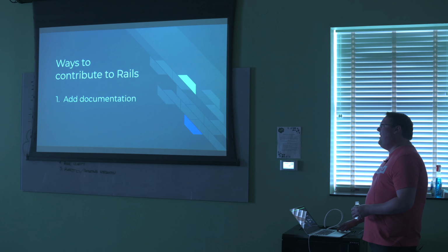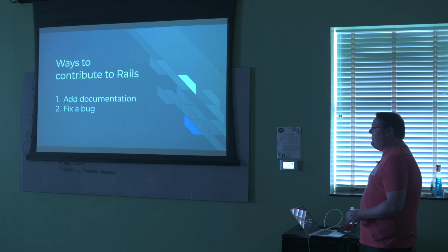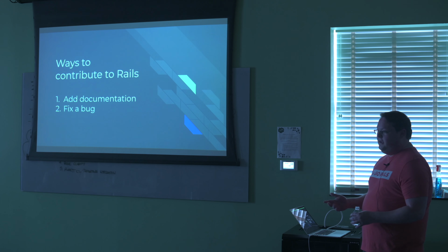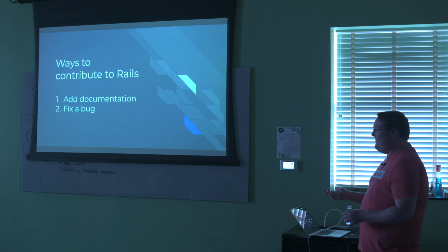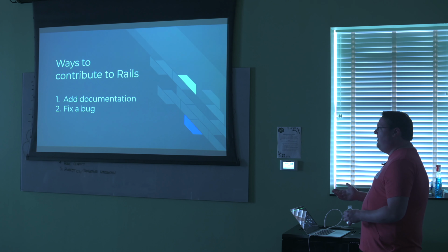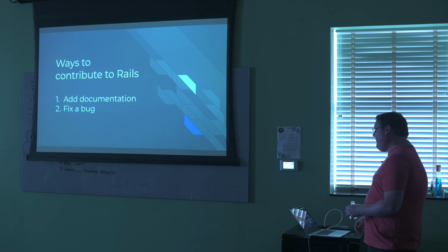It's not really that challenging or glamorous or anything. Another option is to fix a bug in Rails, but it's hammered by thousands of developers every single day, so your chances of finding a bug are kind of slim. So you can't really reliably contribute by fixing bugs, but they're always welcome, of course.